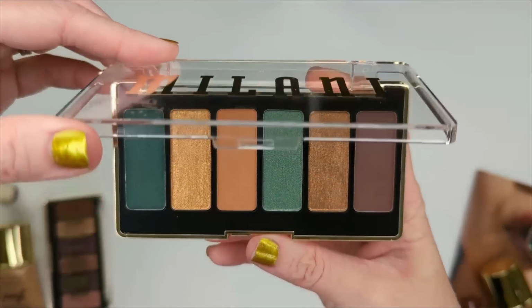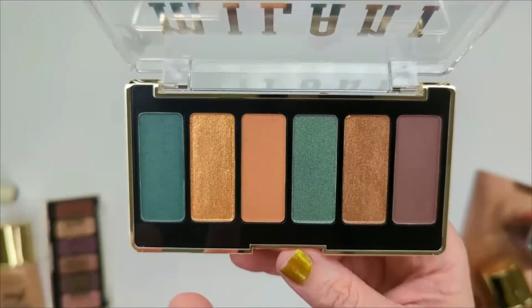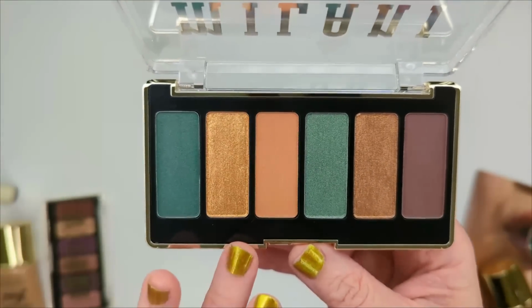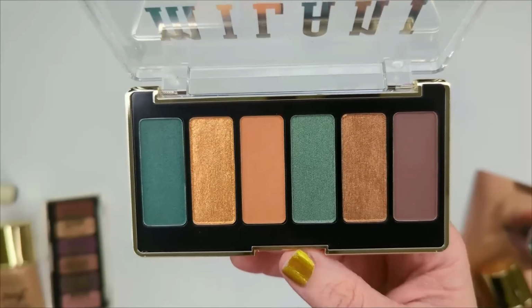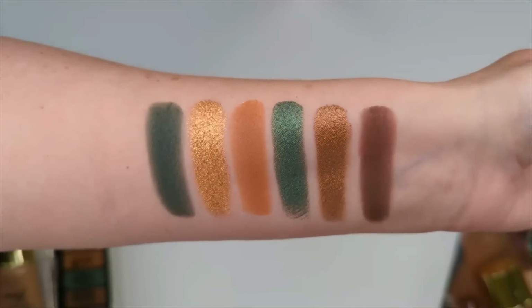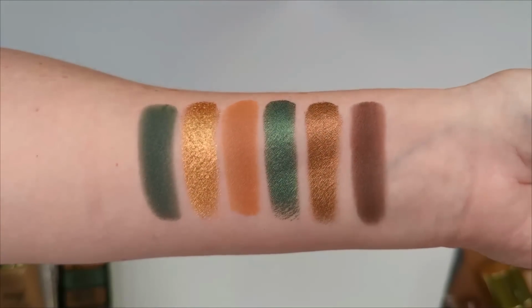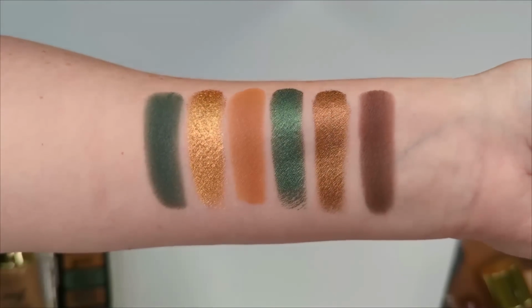Okay, and then the second kit has a palette called Money Saving Bestie, which is beautiful greens, kind of coppery brown, and then gold. So let's go ahead and swatch this one, see what it looks like. Okay, wow, so this palette is really, really pretty swatched out as well. I'm hoping I can find a primer that will work for these because I really, really want to wear them.